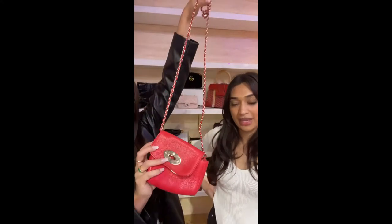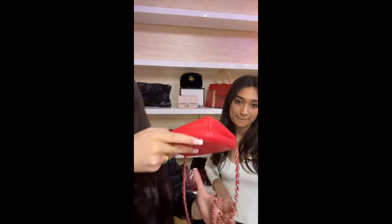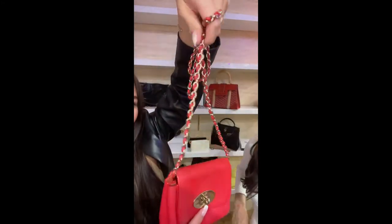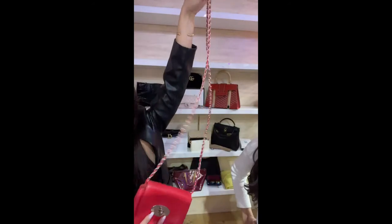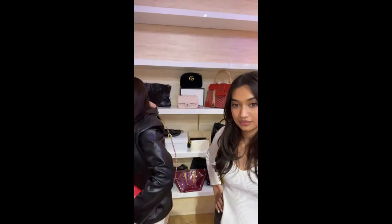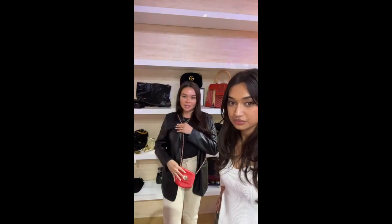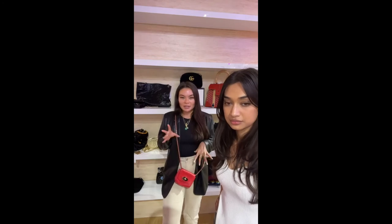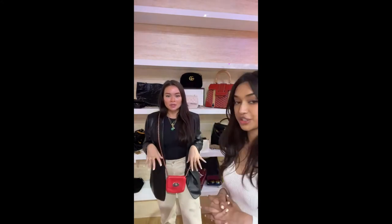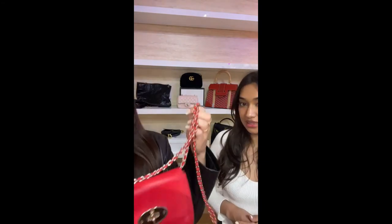How cute is this? The Bayswater is my favorite style. I love this. So it features a grained lambskin with the gold hardware, as you can see. This chain is absolutely amazing. It's super long. I love how the size is as well, because it's a nice little pop of red. It's not too much. That looks amazing with your outfit. Red is weirdly a neutral color because it goes with a lot of things. Even blue, I thought, oh my god, this would go with it. I think everyone should have a red bag in their wardrobe.